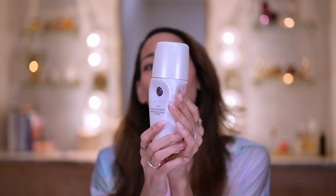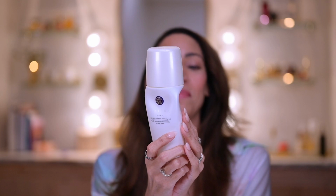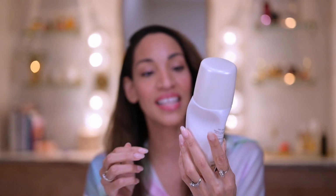Next up, I don't know why she looks like this, but this is my Tatcha Camellia Cleansing Oil. You guys love Tatcha.